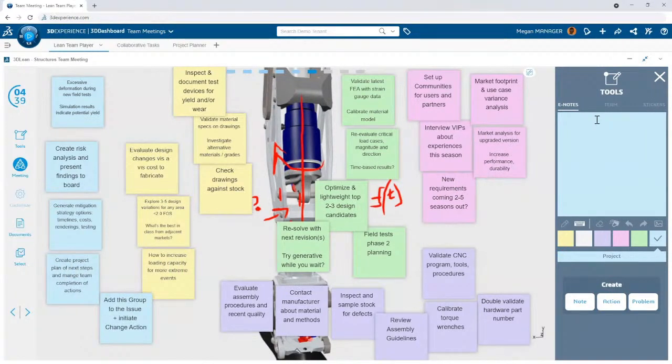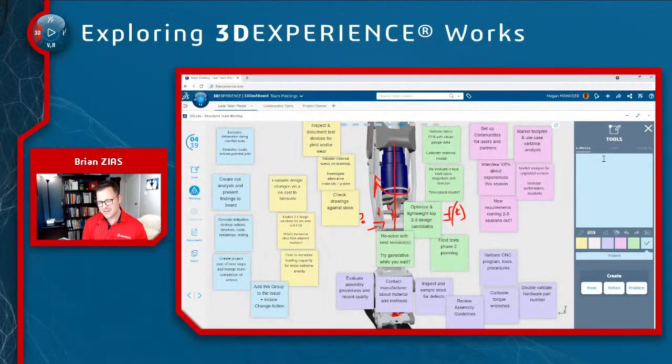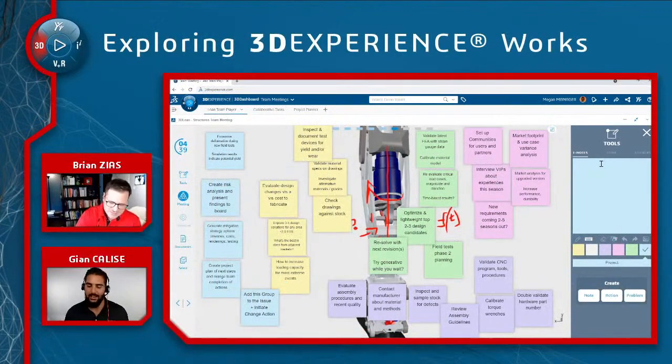So Gian, give me a chance to breathe. What are you thinking? This is endless ideas. I really like that you can actually organize them too, using these different color codings. It looks like you've actually defined what each color means, right?